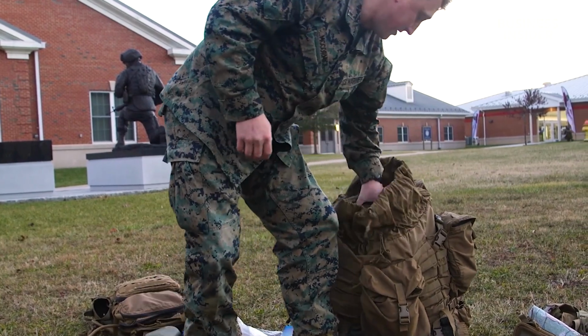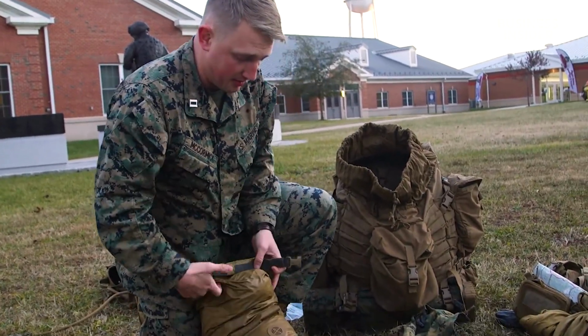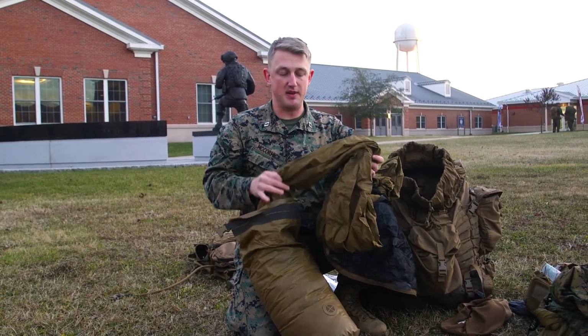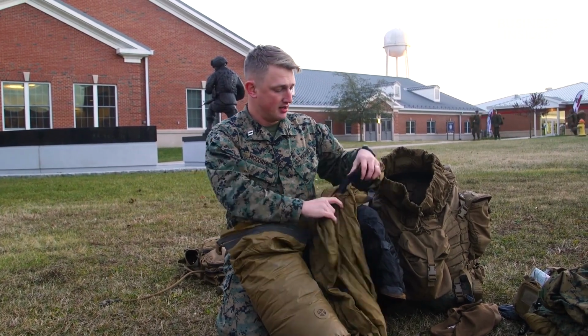Now moving on to the sleeping system, we really have 2 options issued with the Marine Corps that will always come in some kind of waterproofing bag. The first part is the external layer of it. This is what's known as a bivy sack. It's a waterproof sack that unzips.